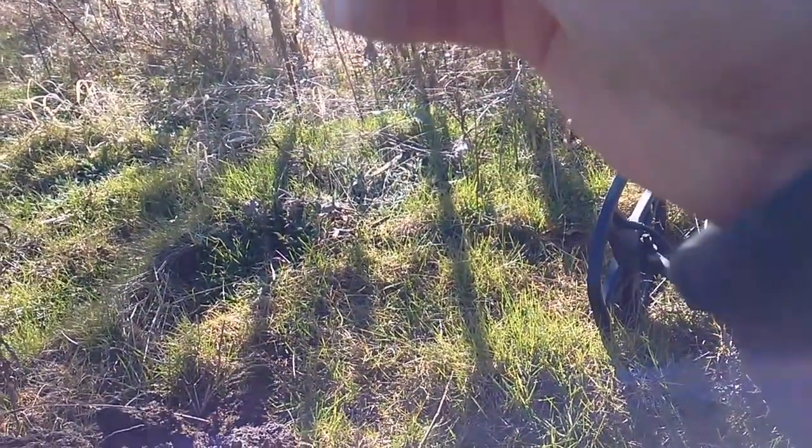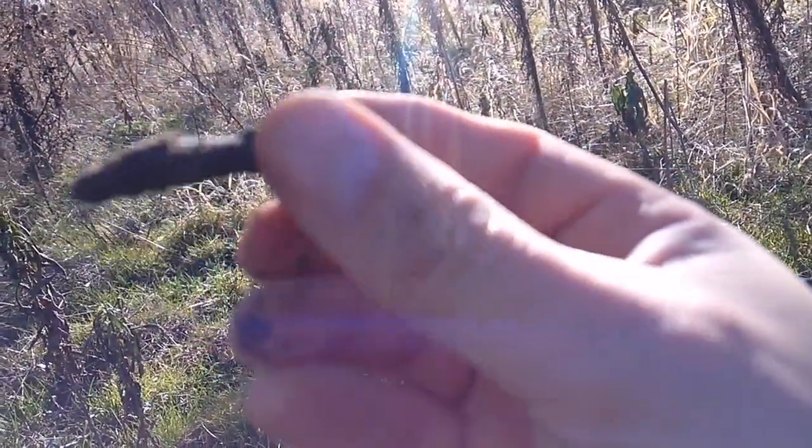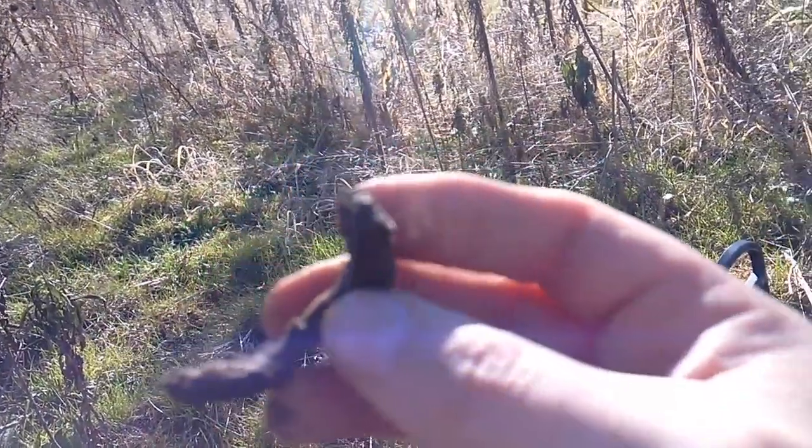No, it's not. It's another one of these. What is that? Not sure what that is, but it's not a nail. It's got a big flat piece here on the top. Interesting. This was going off, like I said, 85, 86. Okay, I'll have to clean up and take a look at it.